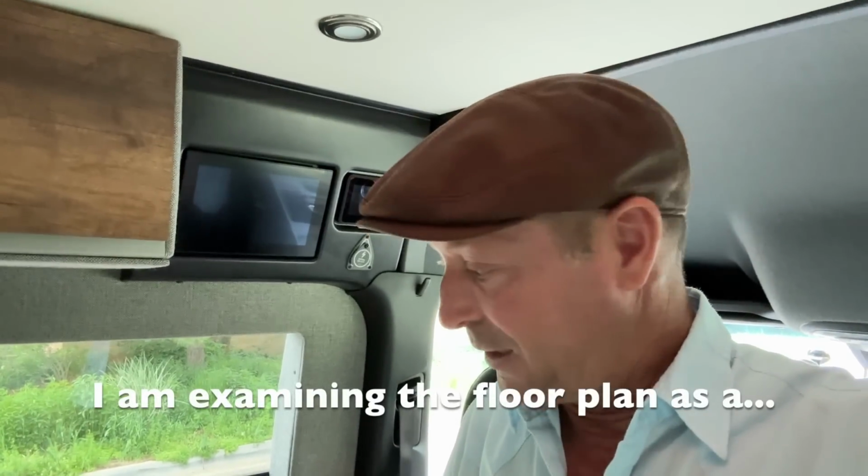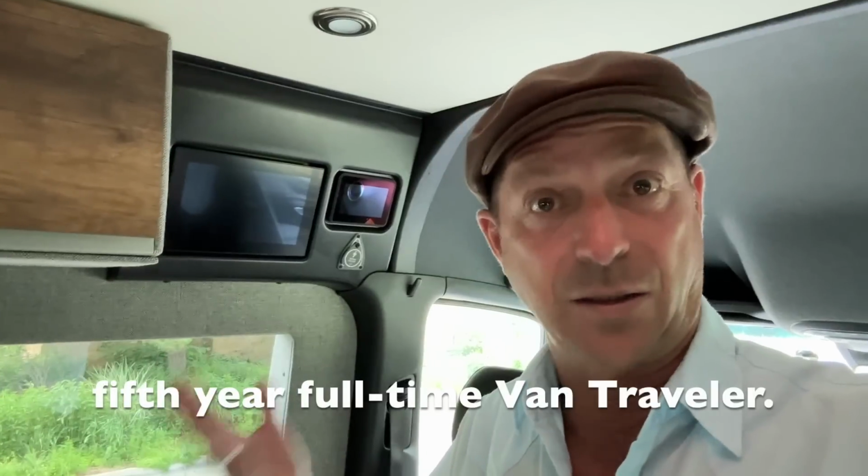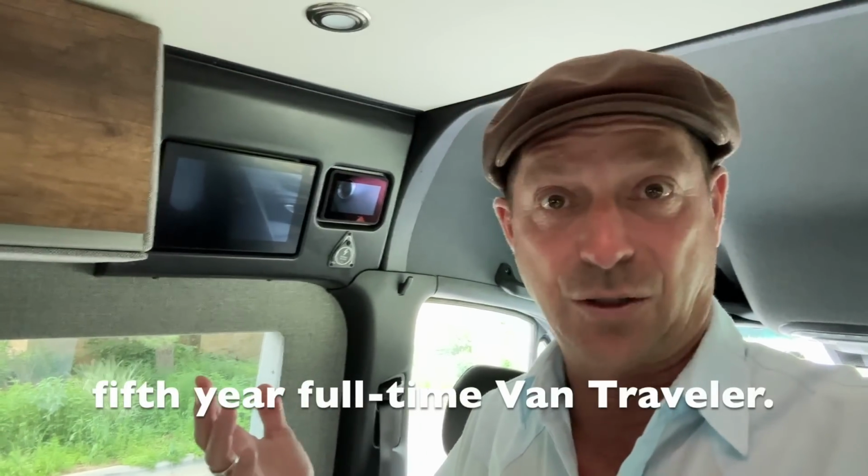I'm really enjoying the Storyteller unit, except for the toilet thing. This is a very manageable floor plan. I love the size of the rig. I have to say, I haven't missed those two extra feet in my van.